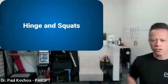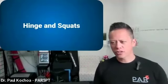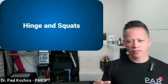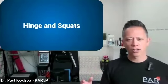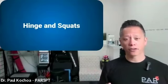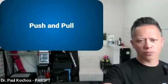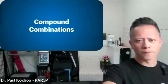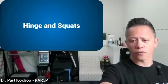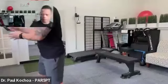Okay. So we mentioned hinging and squatting, hinge is just picking up something off the floor, like a deadlift, and then the squat, which is a lunge. It's an athletic type motion. You need a lot of ankle mobility for that. And then we have the push-pull. We talked about horizontal and vertical. Let's see here. So let's kind of go over this first segment here. Let me pull this up.